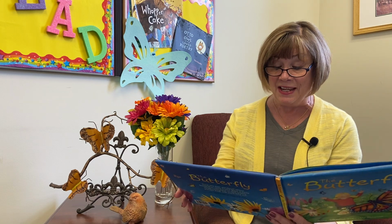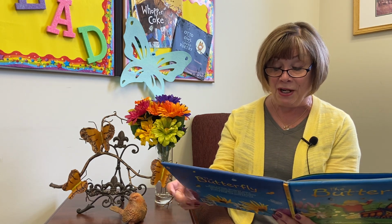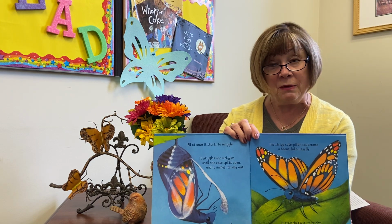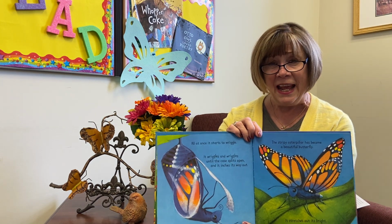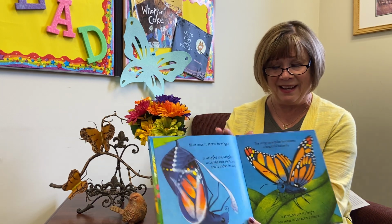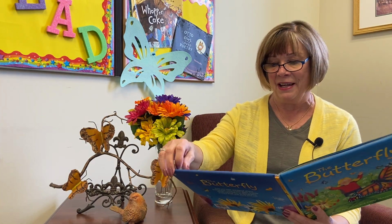Oh my goodness, it's stretching out its bright new wings in the warm sunshine. Remember we said it would take about 4 hours and then the blood will go in and he'll just stretch out those wings. Oh my goodness, so beautiful.